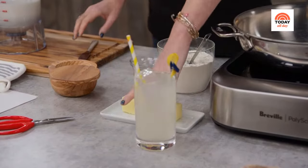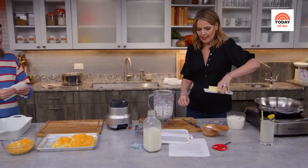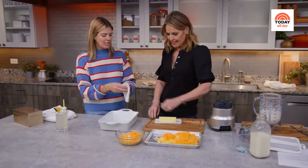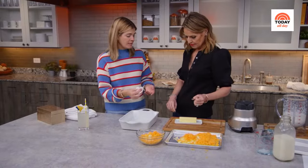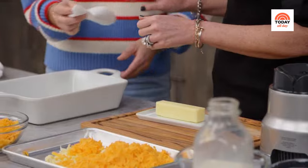Why don't you grab that butter, and we're just going to butter our casserole dish. Just bring it over here. You can use your hands. I would just take the stick and go around. Yeah, you could do that. Or you could scoop it up with this and get the sides in. Your way seems classier. I just don't like mess.